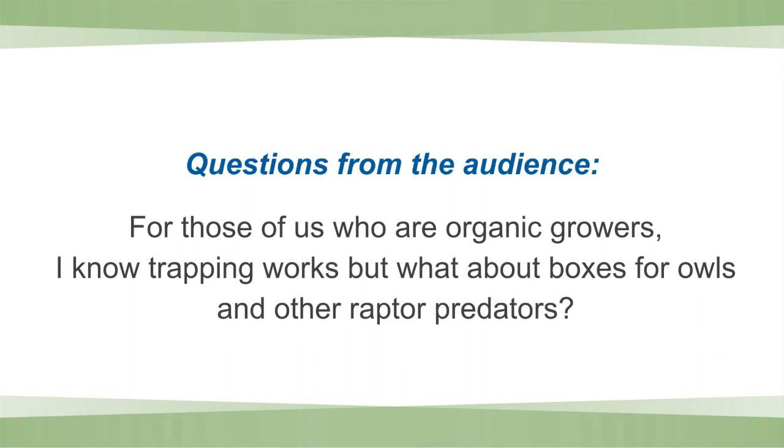For those of us who are organic growers, I know trapping works, but what about boxes for owls and other raptor predators? Yeah, that's a great question. As you know, I was rushed to get through the material today. There's a lot of other things we could cover, and biocontrol through the use of owls in particular is another strategy that I would normally try to cover.